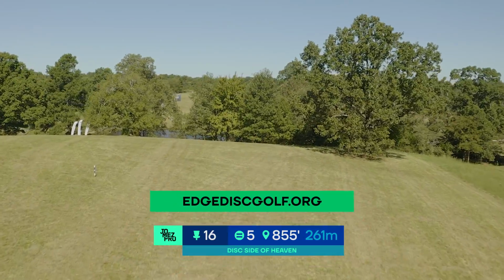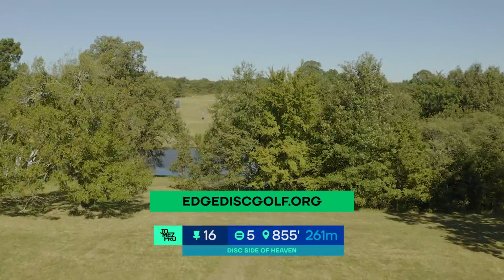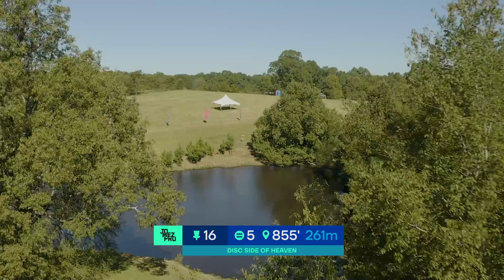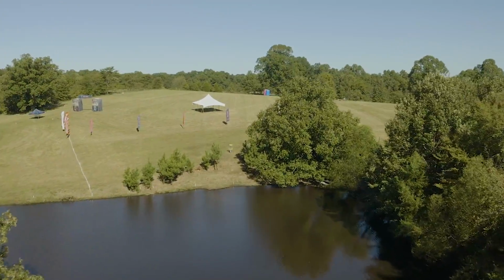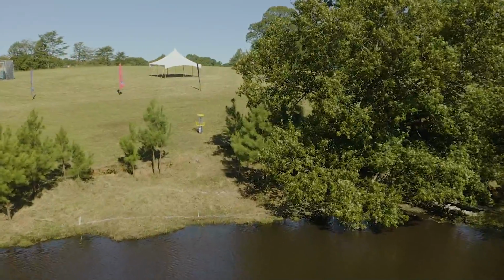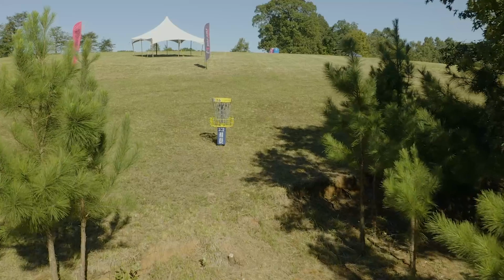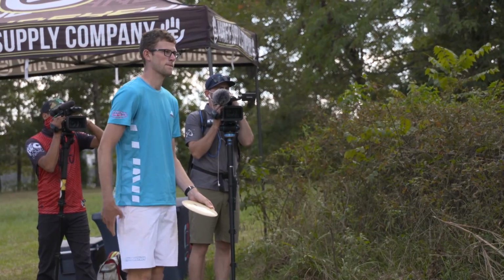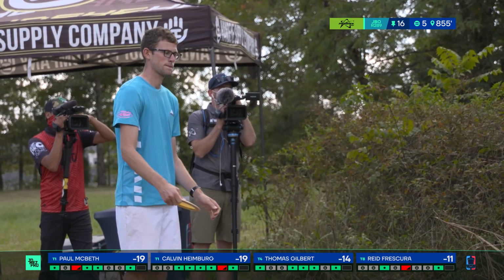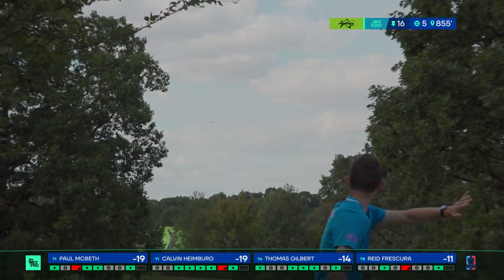Hole 16, par 5, 855 feet. One of the signature holes on the Disc Golf Pro Tour. It's a very challenging shot that requires a lot of different decision making that happens at every stage of the hole. If you go big drive, you're going to require a little bit of luck to get into a spot that you can see the pin to go across into. If not, you're going to want to throw kind of a mid-range driver at the 430-foot range.